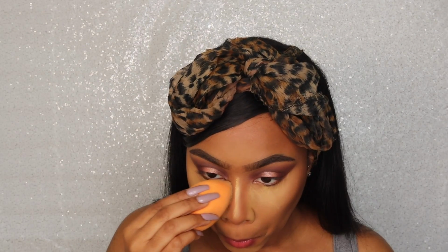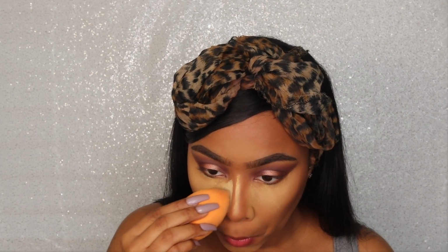And then to clean up that contour, I'm taking that Sacha Buttercup powder one more time. I'm taking it down the sides of my nose and also under the areas on my cheeks where I contoured.